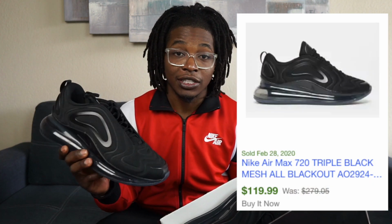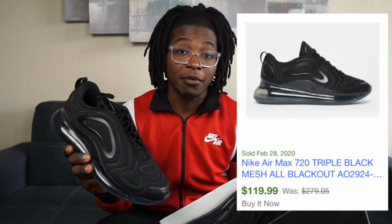And I do think these are selling anywhere between like $120 to $130 right now online, so I'll drop some comments so you guys can check those out. But I also did pick up a pair of all gray 720s from Ross for I think $60. So me finding some in the Nike outlet for just a few bucks more was a really good deal.